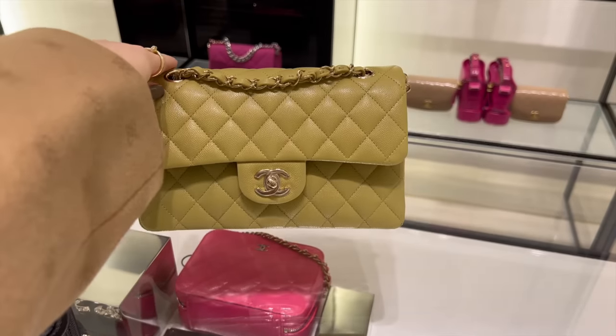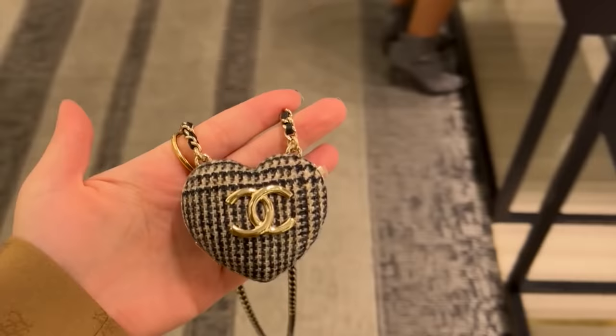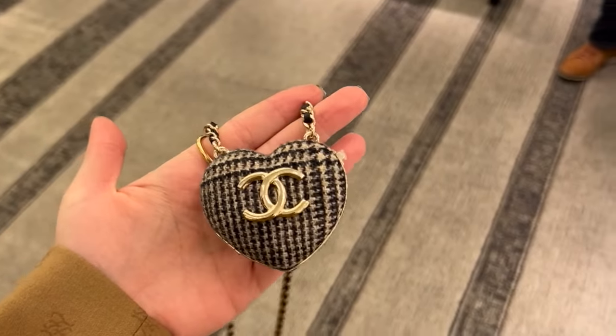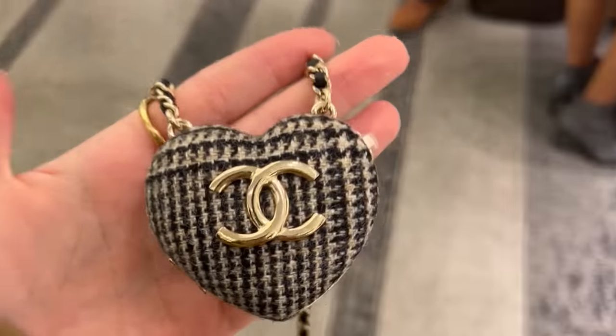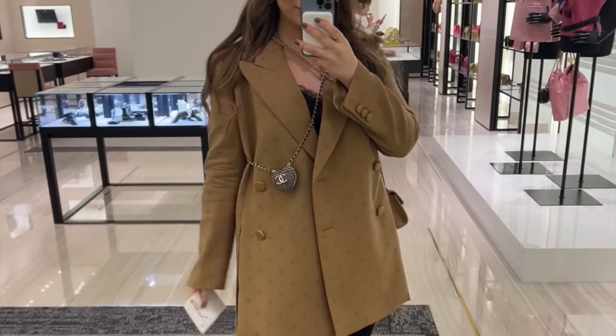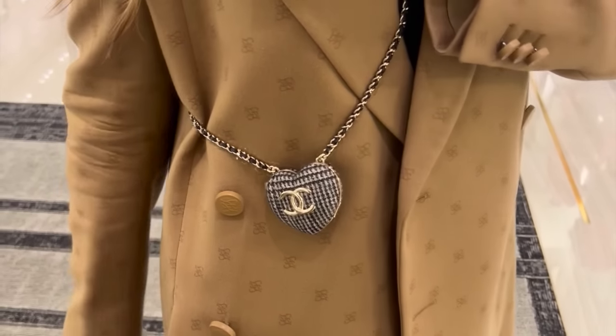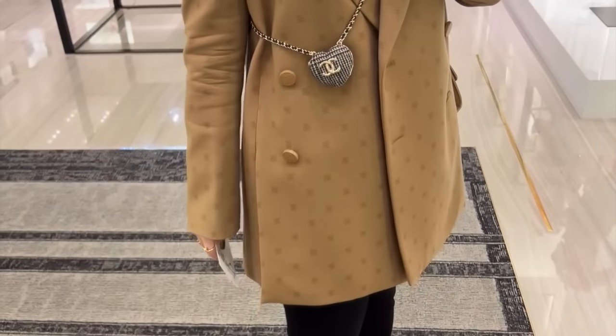I actually think this is such a beautiful fall color. Oh my god, I can't believe they have this color. This is actually one of the hearts that was on my wish list. I'm so tempted to buy it, but at the same time, is it a bit stupid to spend over 2,000 on this?